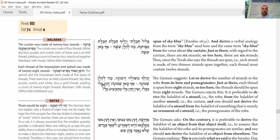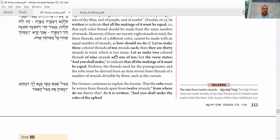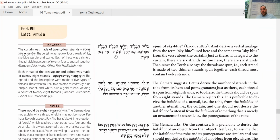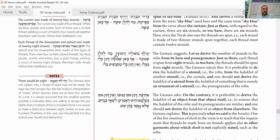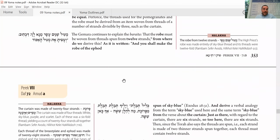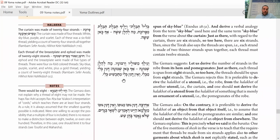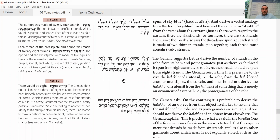So we're going to derive one type of utensil, a curtain or the me'il itself, from each other, and not from the bells, which are just an ornament. And that's something that's more different. Then we ask, adraba danin gufo migufo. Why not learn the me'il from itself? Because the bottom of it is the pomegranates, and so learn it. That's 24. Just like this is going to be 24.